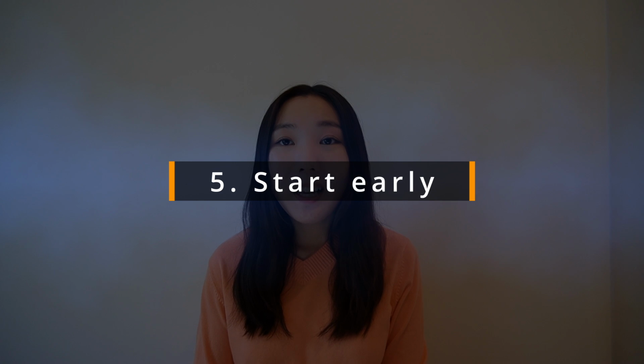Tip number 5, start early. I definitely had days when I wanted to procrastinate. But when you have a job and schoolwork, there really isn't much room for procrastination. So when I get an assignment, let's say on November 1st, and even if it's not due till the end of the month, I try to start right away so that I don't end up cramming.